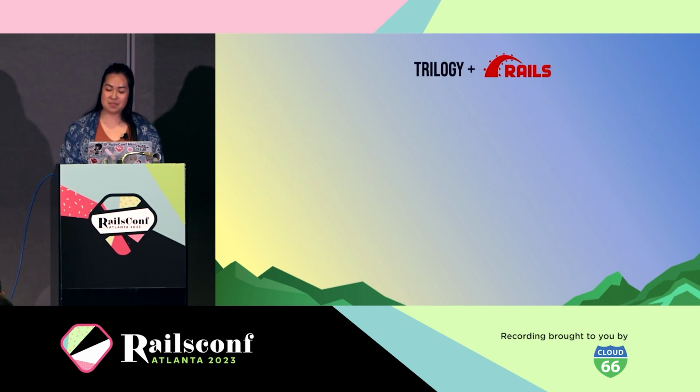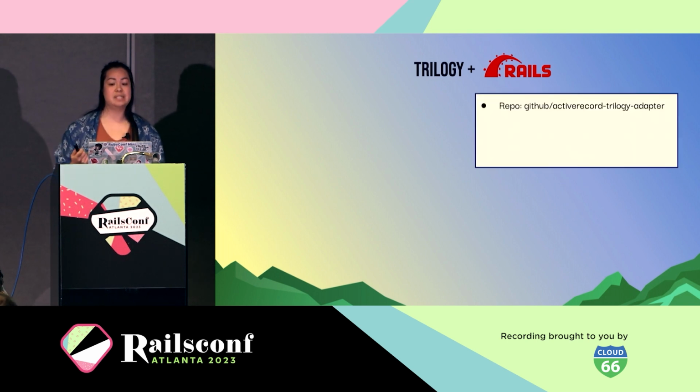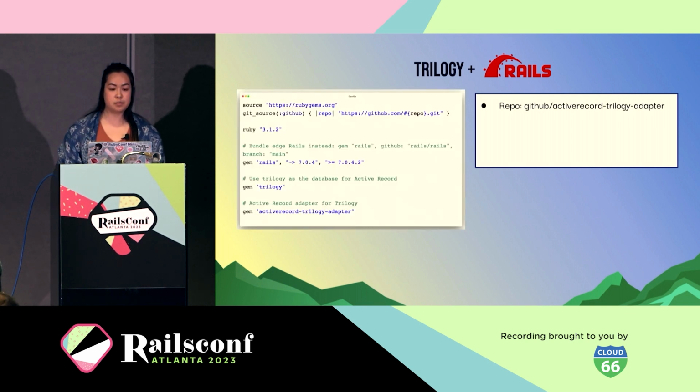So we're all at RailsConf, so let's talk Trilogy and Rails. We know that Active Record is Rails' object relational mapping library, or the library with all the database stuff. So GitHub released an Active Record adapter for Trilogy alongside the client code. It's external to Rails, so it needs to be installed separately from Rails.